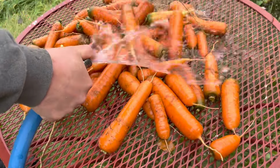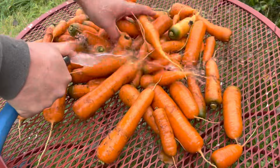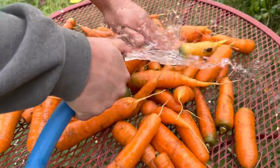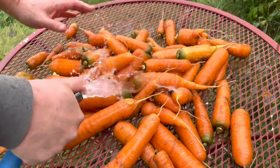And in general, we're trying to be very gentle with these carrots. I wouldn't want to nick them or bruise them. I'm trying to keep them in as good a condition as possible.